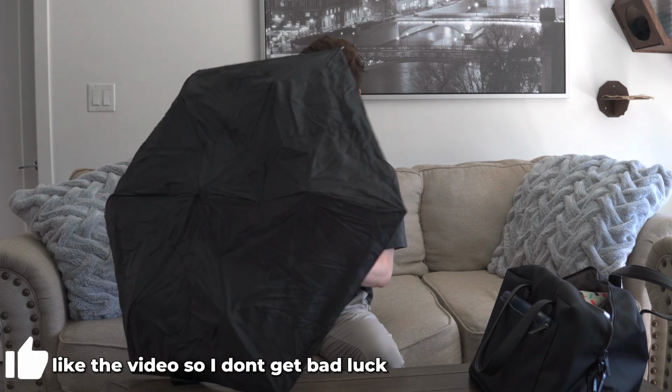And we can stick that right in this pocket here. So it's always accessible. Okay, now a beginner has this little travel umbrella. It's actually not too big. It's not too heavy, but it folds up pretty nice.